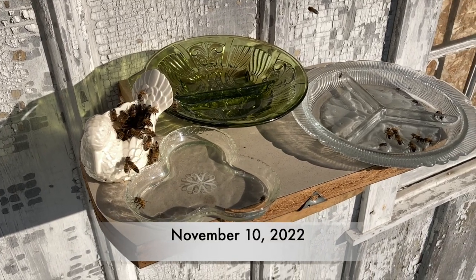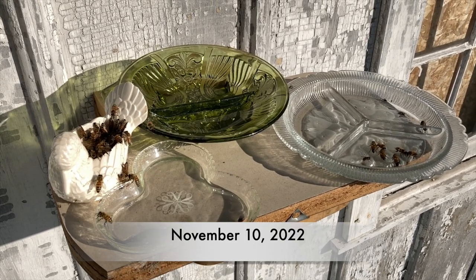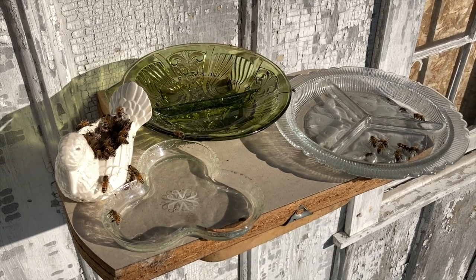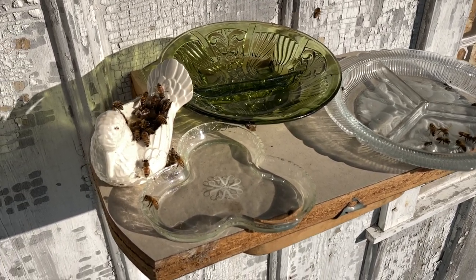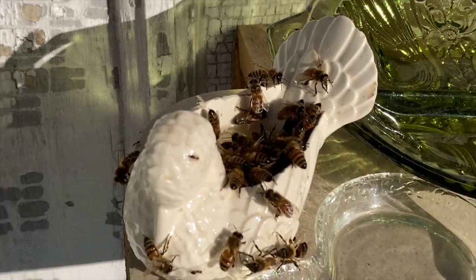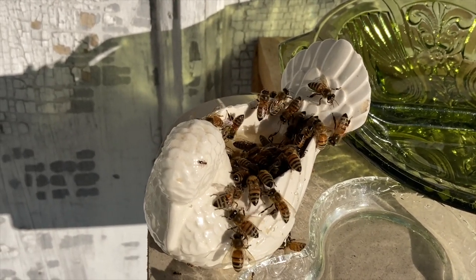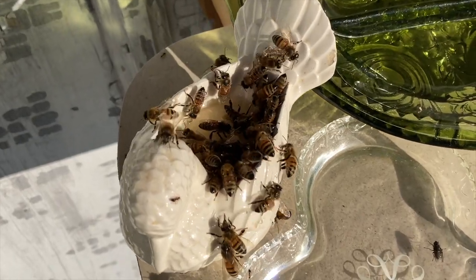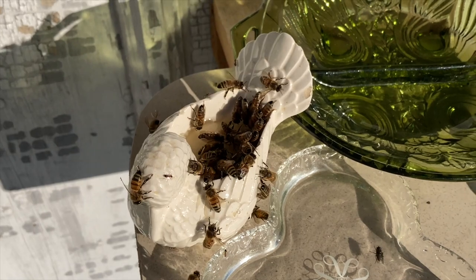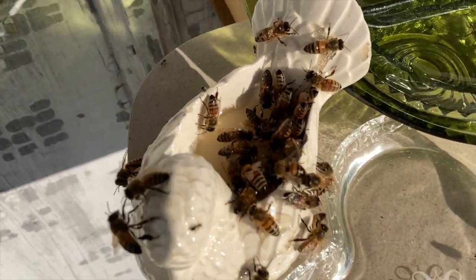November 10th, 2022. Our wasp feeding station has absolutely become a honeybee feeding station. Favorite is the ceramic bird filled with bees. The bird is filled with honey, and that's what is attracting them today.